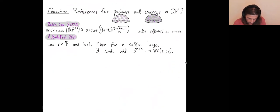So let me end there and just go to questions. I know very little about packings or coverings. Many of you are experts, I think more in packings, because those are projective codes. But yeah, many of you are experts about packings, not only in projective space, but also Grassmannians, complex projective space. So I'm interested in more results, the better, about packings in these various spaces, because we can take such results about packings and turn them into results about topology of Rips complexes.